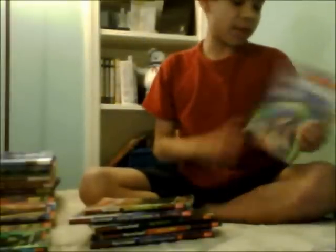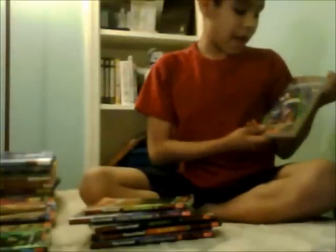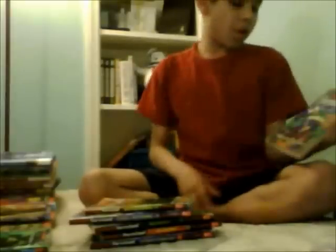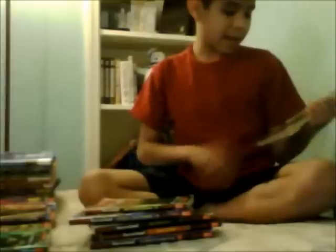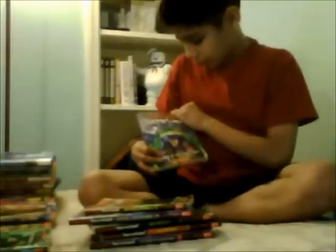So yeah, we're going to start off with the Goosebumps Horrorland series, and I don't even have all of them. We're going to start off with the first one, Goosebumps Horrorland: Revenge of the Living Dummy. I haven't read this book, but I think it's about a group of friends who come to Horrorland, get trapped here, and have to fight off Slappy.